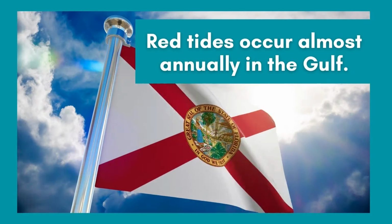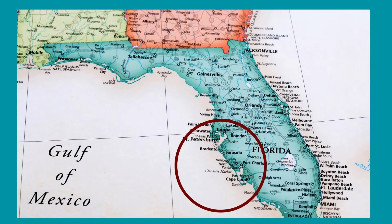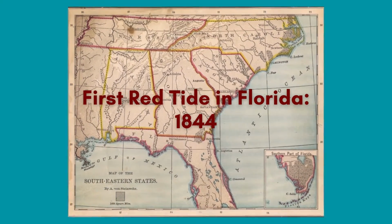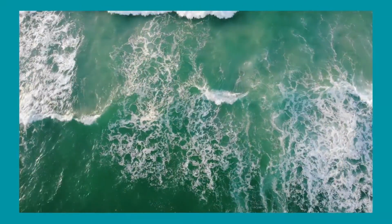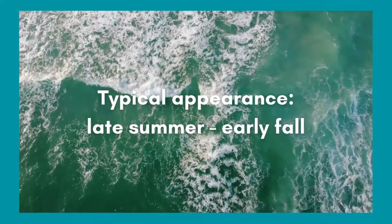Red tides occur almost annually in the Gulf, particularly in the Tampa Bay to Charlotte Harbor region. The first scientifically documented red tide bloom in Florida dates back to 1844, predating extensive human development. Florida's red tides can appear throughout the year, though they usually peak late summer to early fall and can last from a few days to months.